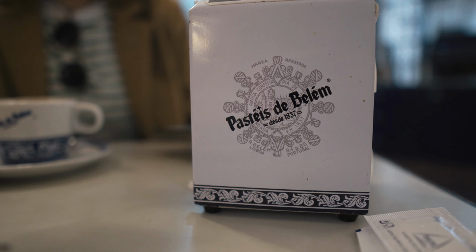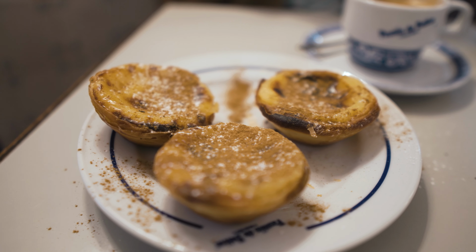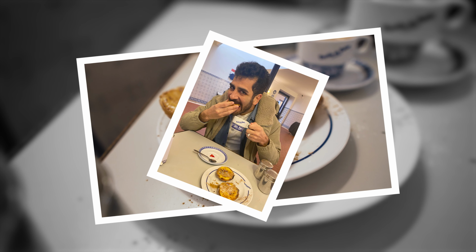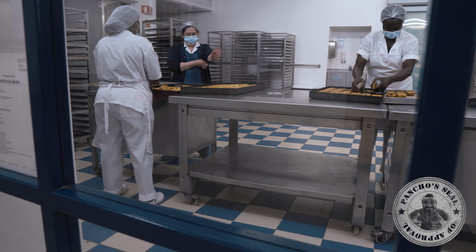After sitting in our table, we ordered 2 coffees and 6 pastéis. Yes, 6 of them. And they were amazing. Look at that face. So I highly recommend you taking the time to come visit and try the pastéis.